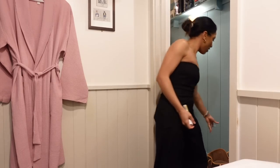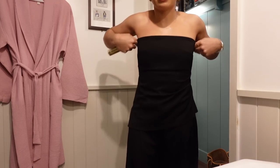And also, I didn't bring a bra, so this isn't fitting correctly. I mean, I love the outfit. I'm trying to just fix my hair before I head out, because I'm looking very windswept.